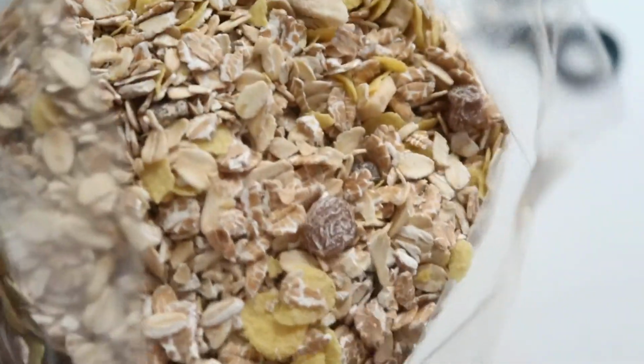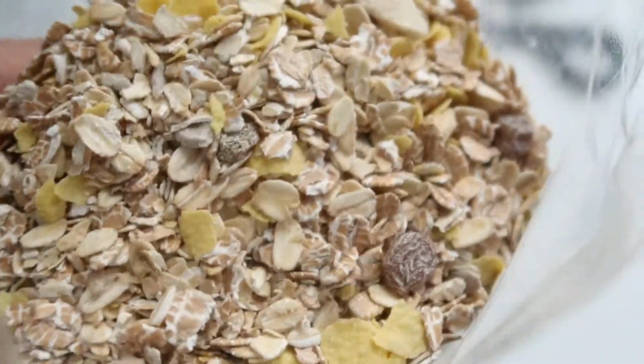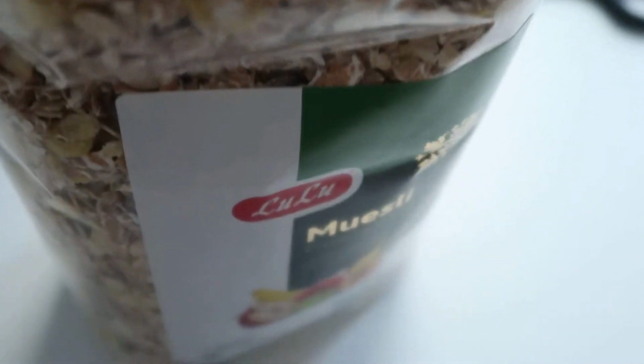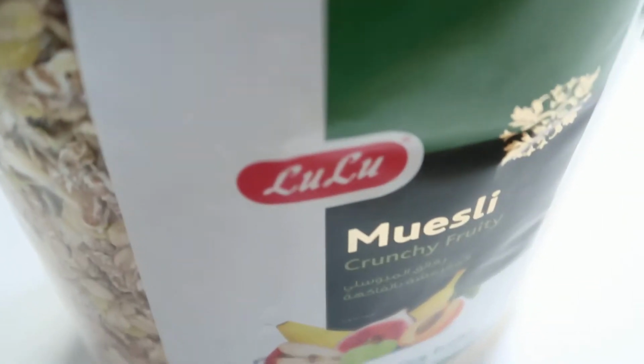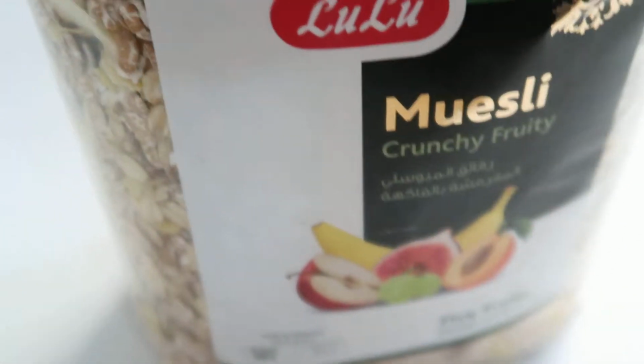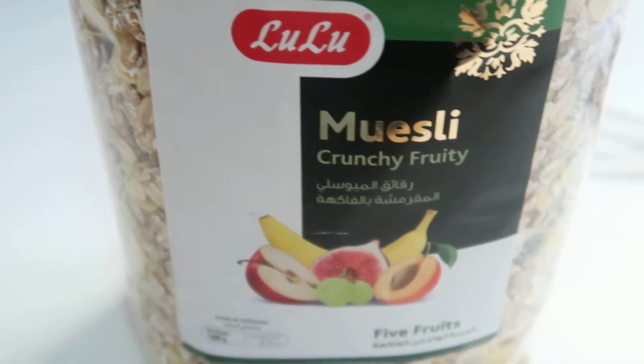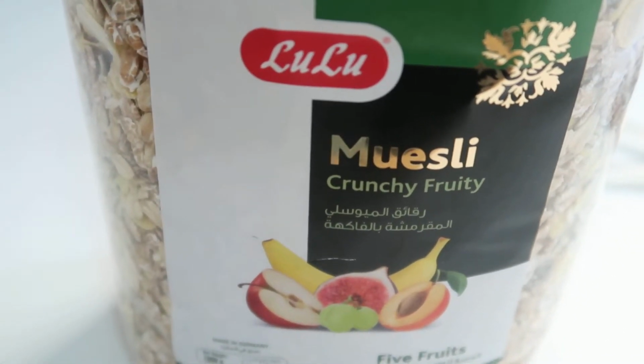That's true. All the fruits, they have dried it and they have given in this bag, and it's very good for your health. You just need to mix it with milk and just have it. No sugar, nothing. It's very tasty.